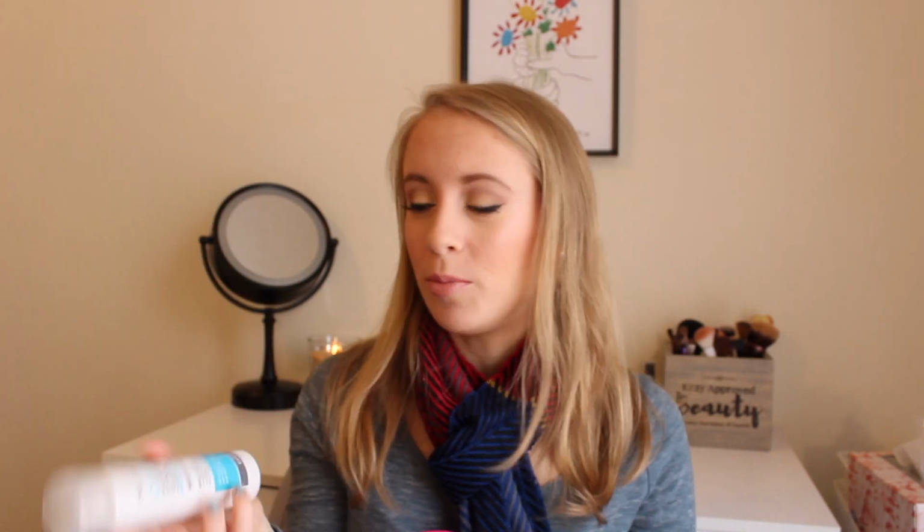Product that I already have repurchased and I love. This is the Paula's Choice Clear Anti-Redness Exfoliating Solution. This is a 2% salicylic acid exfoliator, and it says it's for blemish-prone skin, which I have. This is the regular strength version. It also comes in an extra strength, which I have not tried, but the regular strength worked fine for me.